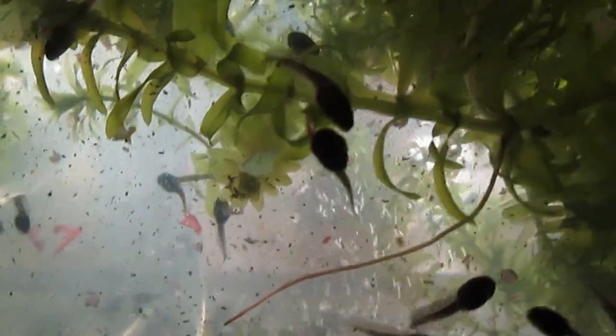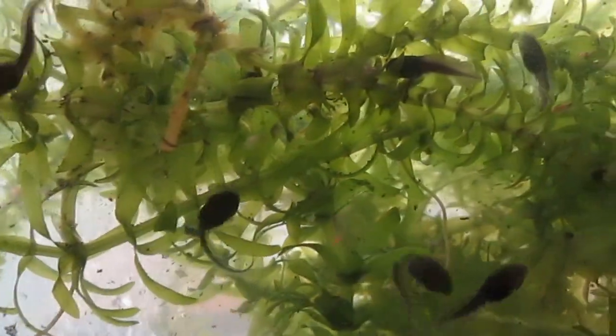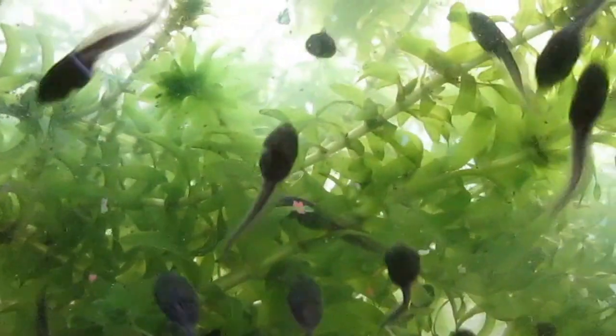So here we have a tank full of frogs. Well, they're called tadpoles. There's probably over 1,000 tadpoles in there. They were born, or hatched should I say, on the 29th of February. So they're leap year babies, strangely enough. It's the 16th of March now, so that makes them 16 days old.